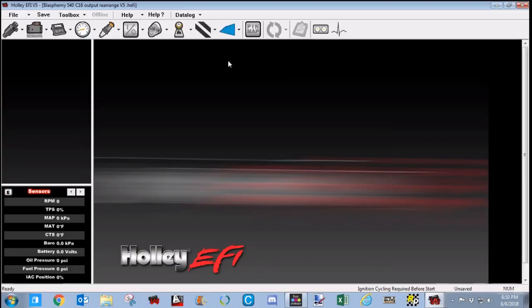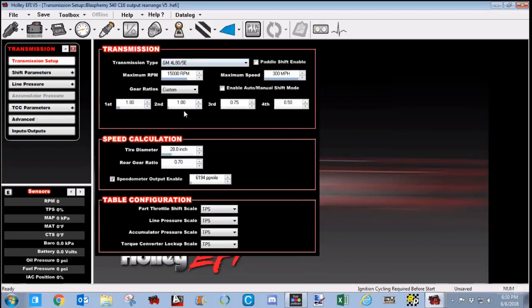Something that I wish they would have added as well is a speedo that's separate from the trans section. Because a lot of people use a drive shaft sensor, and the only way to get a speedo output is to add the trans ICF and then use this speedometer output enable to drive the pulses to a regular pulse width speedo. Your speedo is an analog speedo, not a digital dash, for guys who still have that stuff or who like that stuff.